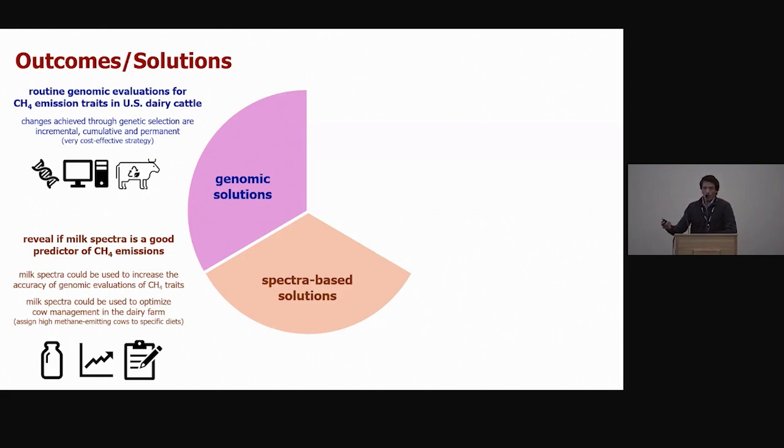The second one is we want to develop a prediction equation based on the spectra. So when farmers test their milk, they will get back not only composition, but also a good prediction of the amount of methane that their cows are producing in the farm. We do not have predictive tools right now that we can use in management, and we are planning to develop this tool based on the spectra data.